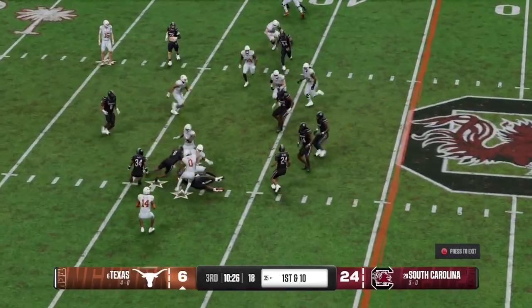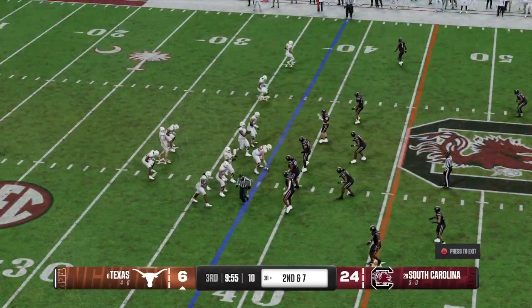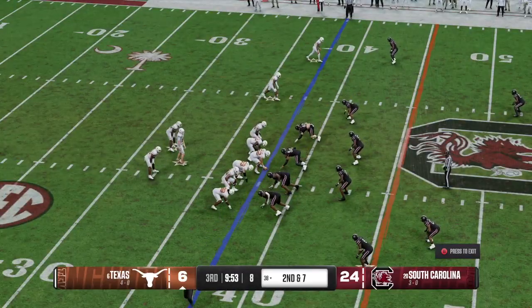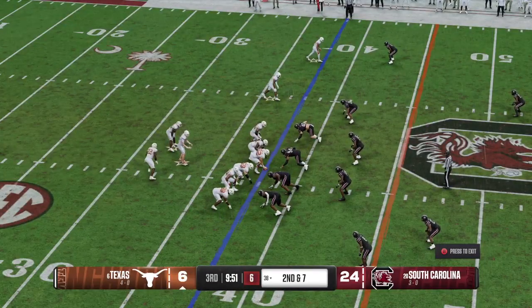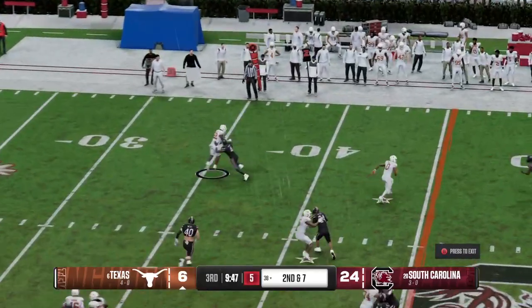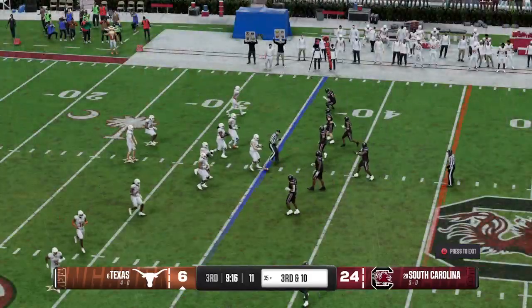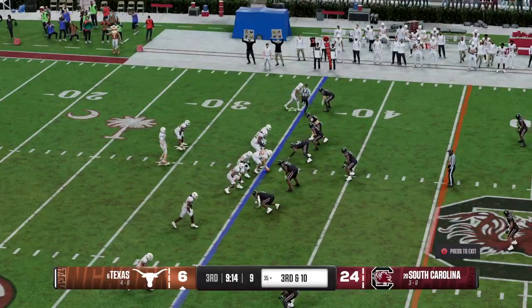Quick release on the RPO. And a good job in coverage there as they stop it after just a few. Let's see what they've got on second down. The back goes in motion. He's there to make the stop, and they threw it in reverse, losing yardage on that play.